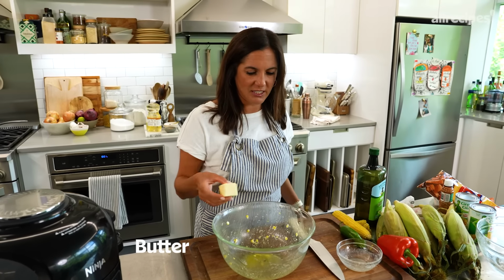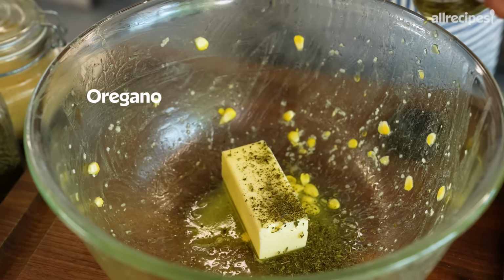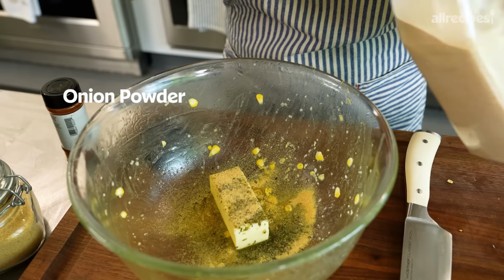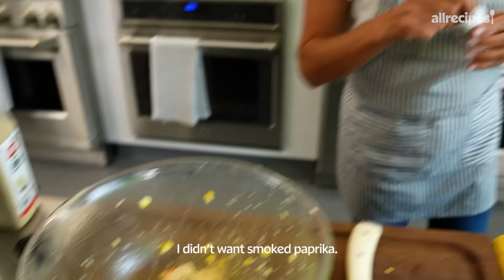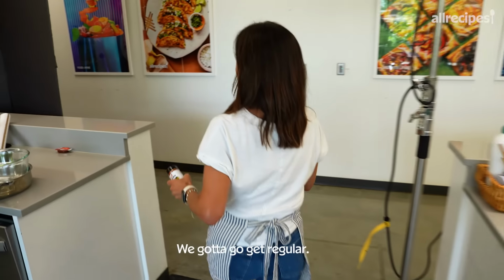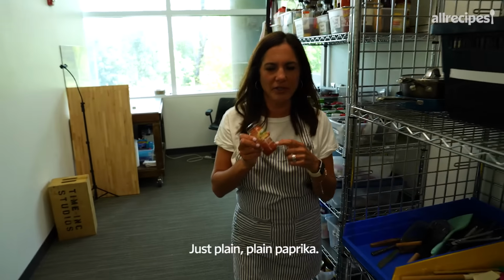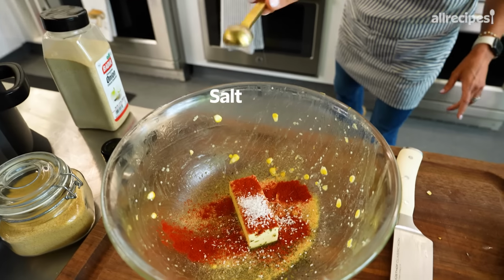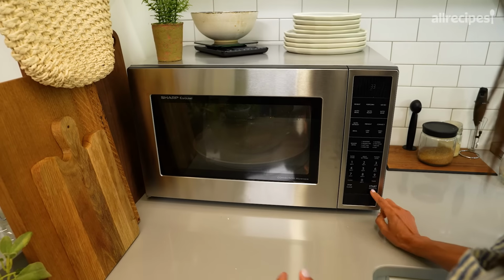So I'm gonna take the rest of the stick of butter and melt that down with a 1/4 teaspoon of oregano, 1/4 teaspoon of thyme, whole teaspoon of garlic powder and onion powder, 1/4 teaspoon of cayenne. I didn't want smoked paprika. We gotta go get regular. Just plain paprika. I'm not trying to make barbecue. About a teaspoon. I'm gonna go in with a little more salt and pepper. And I'm just gonna melt this all together in the microwave.